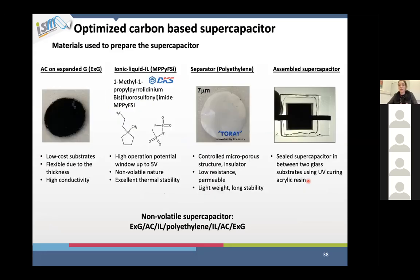For the optimal conditions, this is the structure of our supercapacitor. We have expanded graphite-like substrates because of the cost, and they can be flexible if we change the thickness of the substrates. They are also very conductive. The activated carbon is printed on top of the expanded graphite. For the ionic liquid, we selected 1-methyl-1-propylpyrrolidinium bis(fluorosulfonyl)imide, shortly called MPP FSI.